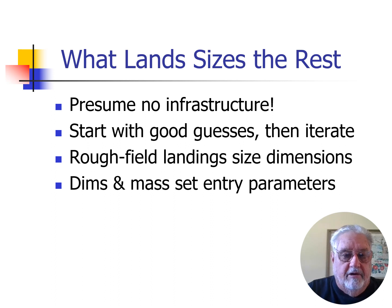Now this is just a reminder. We're presuming no infrastructure on Mars. We're making rough field landings in the dirt and the rocks, whatever, wherever we're going down. We're going to start with some good guesses and then iterate to solutions. The rough field landings are going to size the dimensions of the landing craft because of landing stability. I don't want this thing turning over. And I've also got to have some size pads for it to sit on the soft dirt with. Whatever I come up with for the lander is going to size the entry parameters as well as the departure stage, whether it's reusable or one shot.